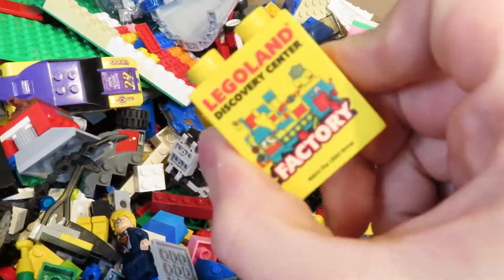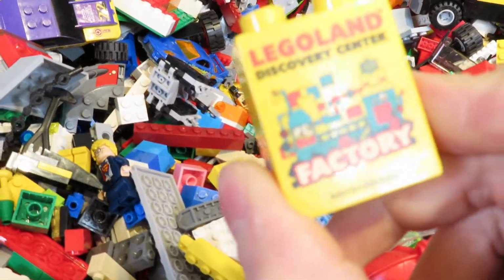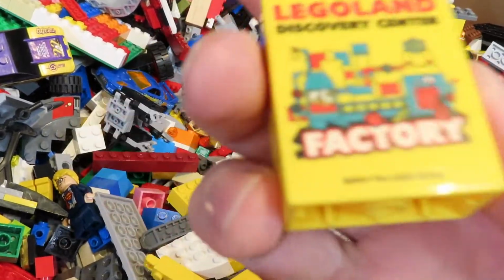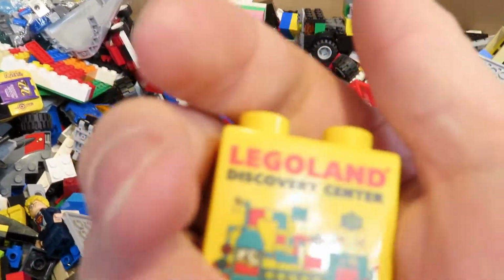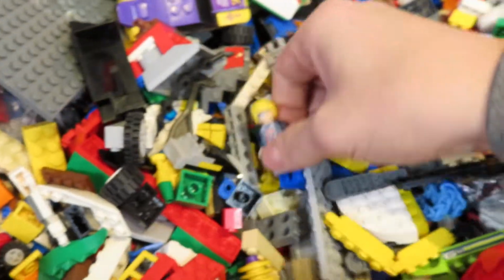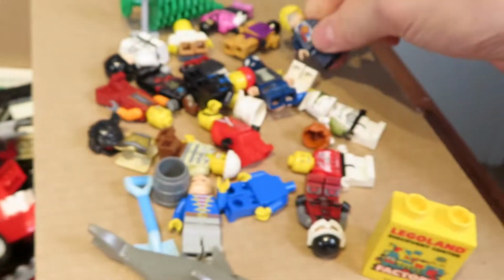Wow, check that out. A Lego Land Discovery Center factory. And I wonder, because we do have a Discovery Center in Kansas City, I bet that's where this is from. I could be wrong. This could be the actual Legoland. Gosh, I can't get it to focus. There you guys go, 2014. So that seems to be the time that they really were collecting and building. Here is Superman, or Clark Kent, I should say.